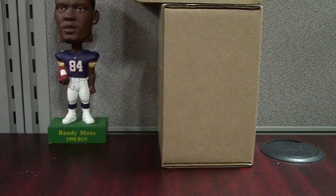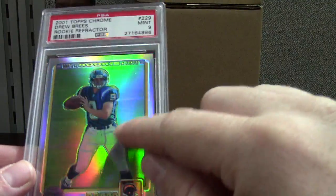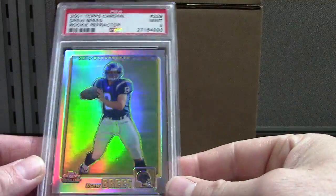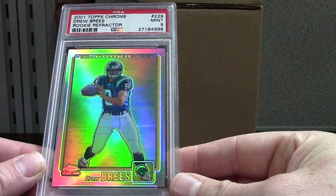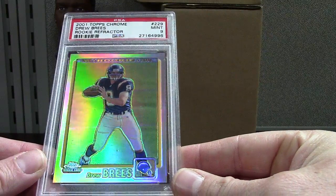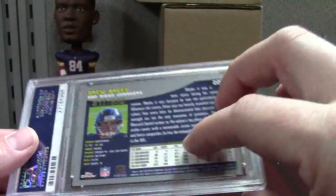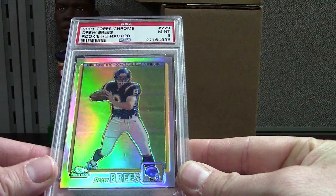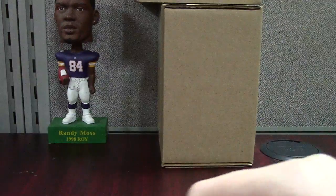Then we got a Breeze Topps Chrome. This has a little surface dimple. A couple of them. That's probably what's keeping it from a 10. This set's extraordinarily tough to get PSA 10s in. And if you ever see the completed listings on a Tomlinson or Breeze, the prices are through the roof. I think over $2 grand for a Breeze 10, and close to that for Tomlinson. So it's tough to find one that PSA deems pretty much perfect.